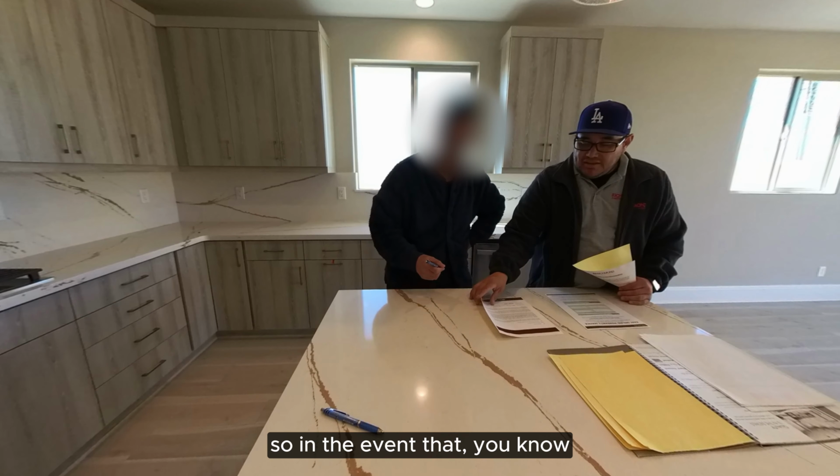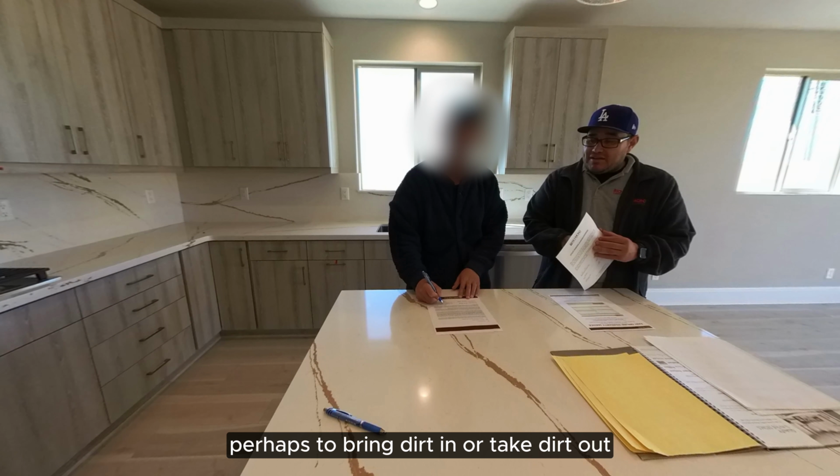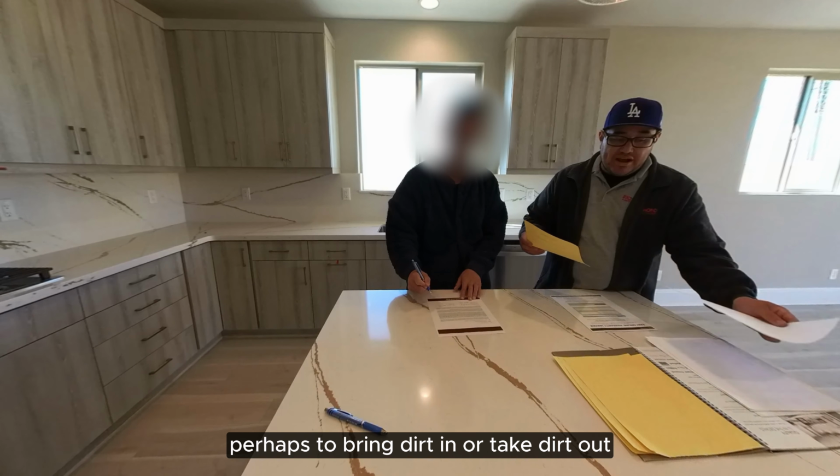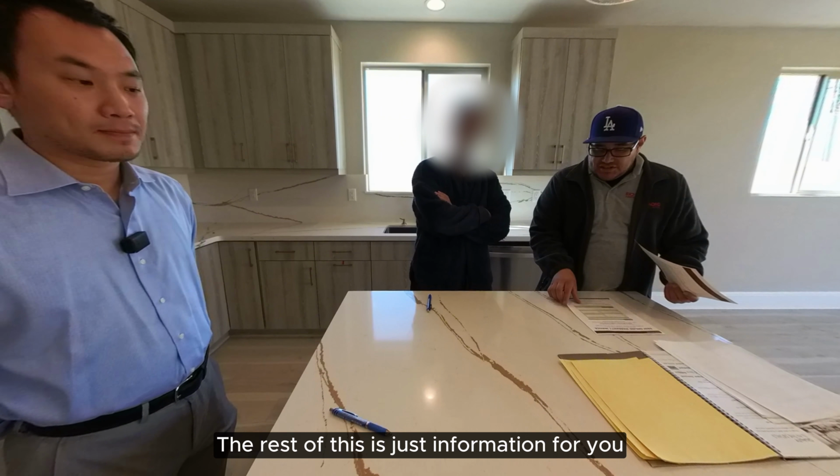So in the event that, you know, when you get your backyard landscaped, if your landscaper has to bring dirt in or take dirt out to get everything level to their specifications, just make sure they don't put that pile of dirt out in the street. If, let's say, it rains and the storm water hits that pile of dirt and carries into the storm drain, you can get in trouble for that. Okay. The rest of this is just information for you.